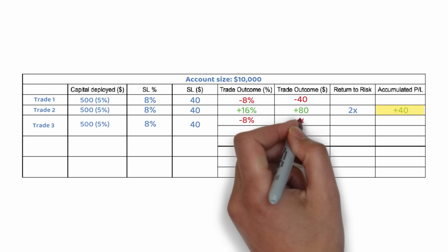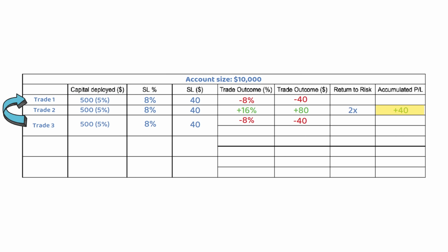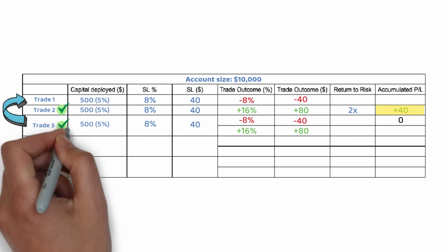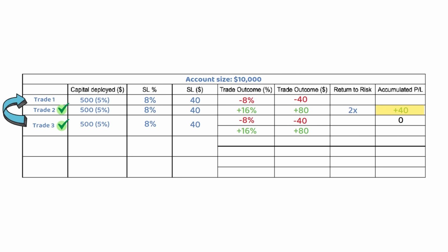If the next trades hit the stop loss, you start again when you see more setups. You would still be at break-even after the loss. However, if that trade delivers another 16%, you will then have $80 more to risk. You would also have some confirmation that the market may be becoming conducive as 2 out of 3 trades you took worked.